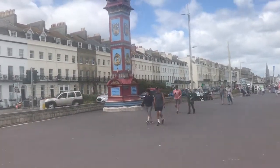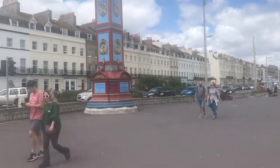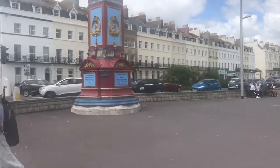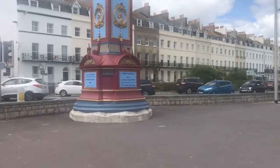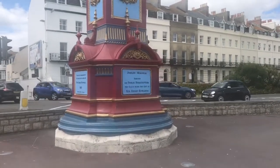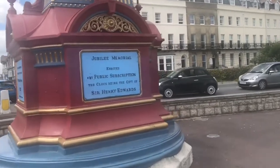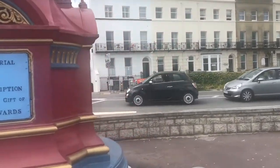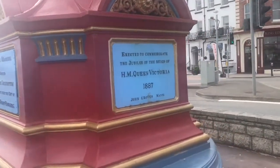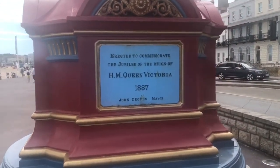Queen Victoria there. I think, yes, Queen Victoria 1887, the Jubilee Memorial erected by public subscription, the clock being the gift of Sir Henry Edwards. And that plaque, coming around the corner here: erected to commemorate the Jubilee of the reign of HM Queen Victoria 1887, John Groves, Mayor.